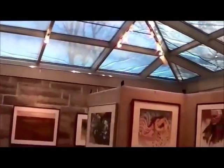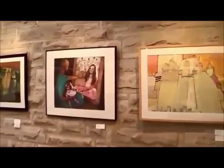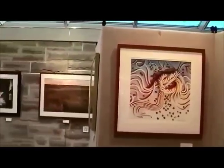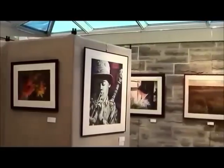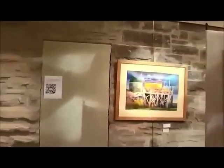This exhibition features artwork on display for the Pennsylvania Watercolor Society's 34th Annual International Exhibition. Although half of the Pennsylvania Watercolor Society's members live in the state of Pennsylvania, this exhibit features artwork from around the world. This exhibit is displayed in the Crary Art Gallery, which is named for Claire and Jean Crary.